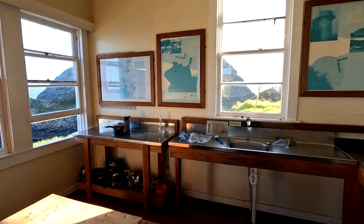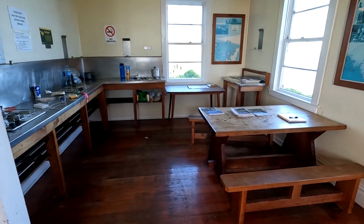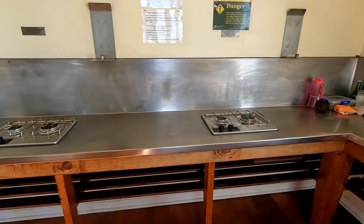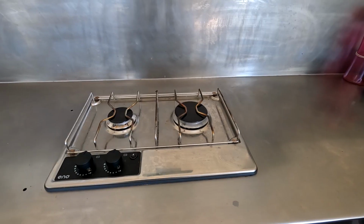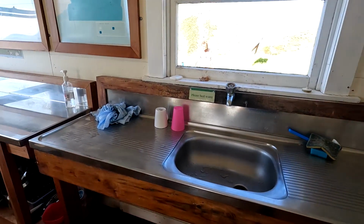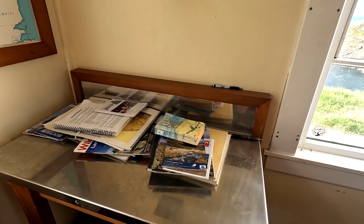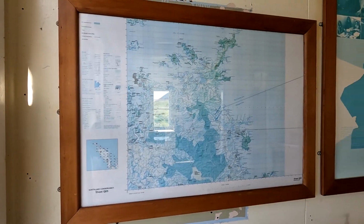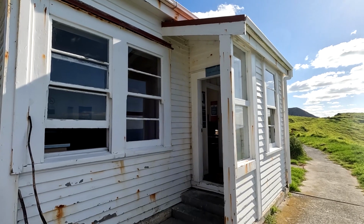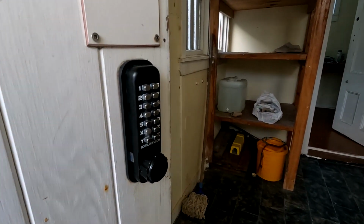The large kitchen and living area is located at the northern end of the hut, linking the central hallway to the main entrance. Here you'll find 2 large tables with chairs, stainless steel bench tops along the walls, 3 gas cookers, 2 sinks with taps, more candle holders, and some shelves with pots and pans. There's also 2 fire extinguishers and various books and posters detailing the history of Cape Brett, though some were pretty faded by the sun. There's 2 doors to get in and out, and both are locked with a pin pad, which you'll get the code for after booking.